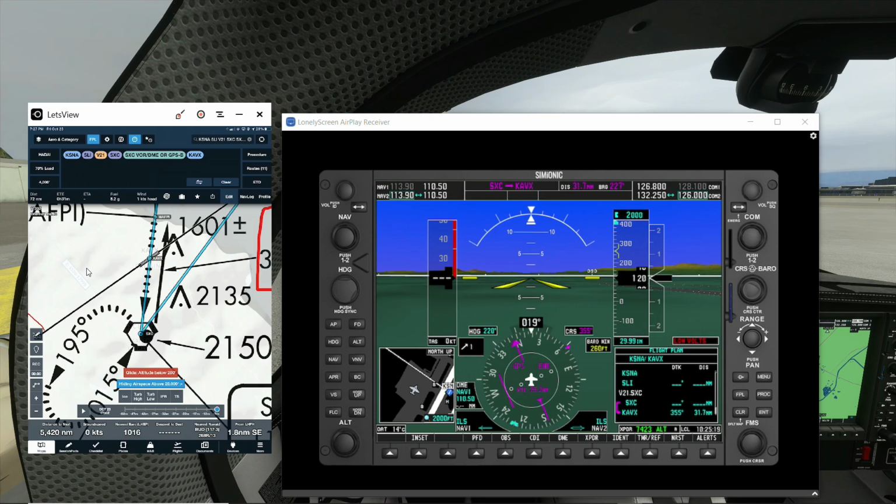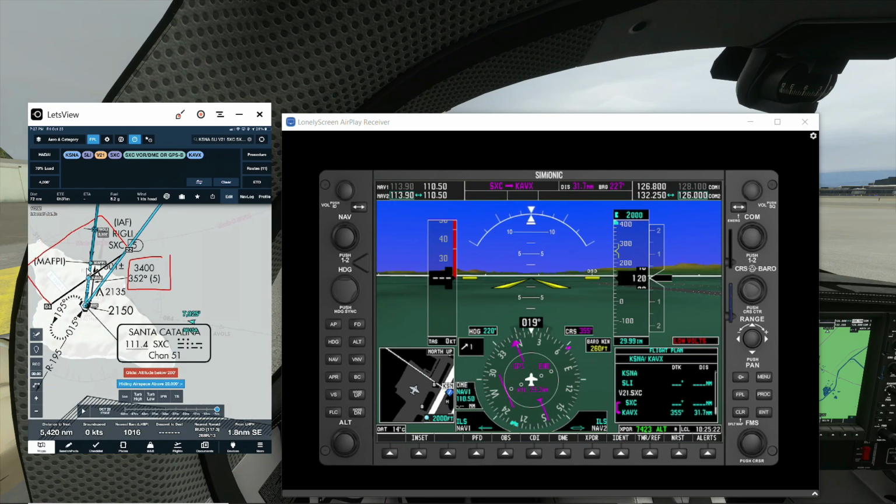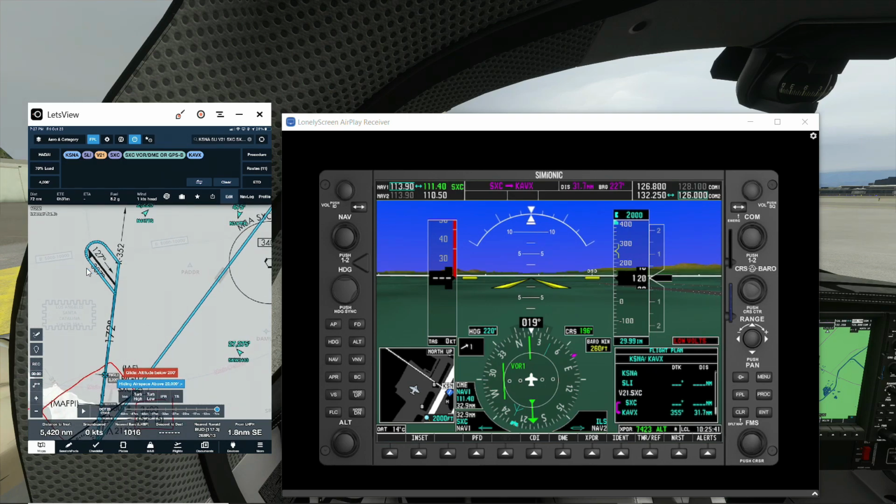Van Nuys ground, Seahawk 66 Papa's Type 172 at Clay Lacey, ready to taxi VFR to the west with Sierra. That's 111.4. Number 66 Papa, Van Nuys Tower. Tower. Right now. Pardon me, Van Nuys ground. 352. Runway 16 left, taxi via Bravo, Charlie. 352. Bravo Charlie down to 16 left, 66 Papa, thank you. 66 Papa Sagan, direction of flight. November 66 Papa Sagan, direction of flight, please. Yes, sir. Van Nuys ground, 66 Papa VFR to the west.